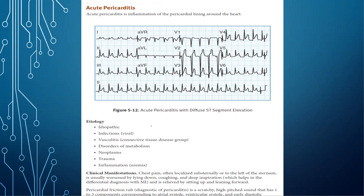Now, moving on to acute pericarditis. We have discussed a little bit about pericarditis pain in our first class. Acute pericarditis is also important for the exam. The heart has an outer covering, which is called the pericardium, and sometimes this pericardium can get inflamed, causing chest pain.